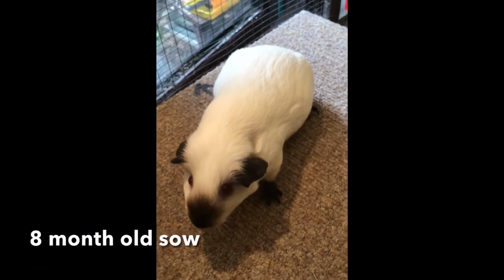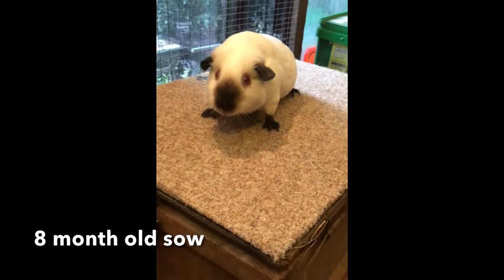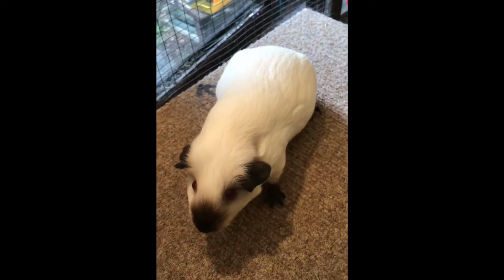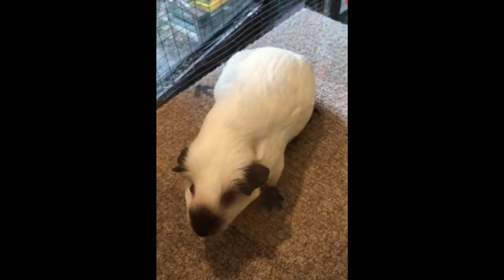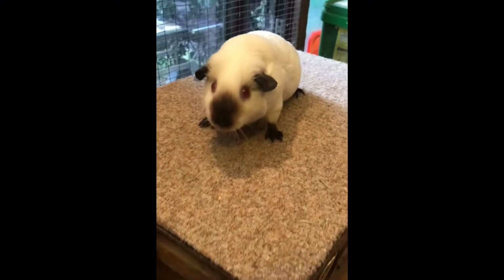This 8-month-old sow would definitely be a show sow. Lovely bold eye, balanced ear, lovely shoulder, excellent body colour, and great contrast on the smut. Definitely a keeper, possibly a breeding sow.